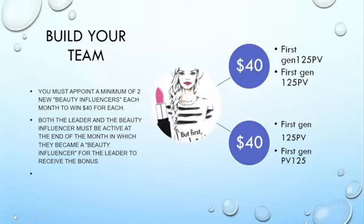You have to appoint a minimum of 2 new beauty influencers each month to earn the $40 for each. I apologize for the wording on here. Everything comes through Spanish first and then it gets translated, so it really should be to earn, not to win. Both the leader and the beauty influencer have to be active at the end of the month in which they became a beauty influencer for the leader to receive the bonus.